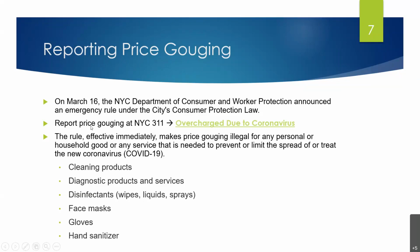You can report that price gouging through 311. If you go to the 311 page, I've hyperlinked here, there's a form you can fill out to report overcharging of these sorts of things due to coronavirus. Overcharging is considered anything that is an increase of 10% of the cost. So that's just another piece of information that I wanted to share with you all.